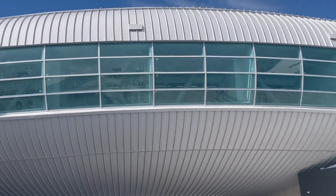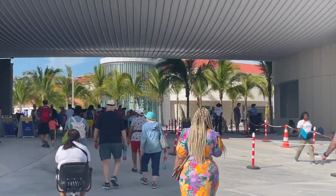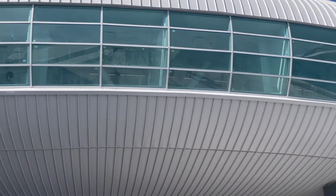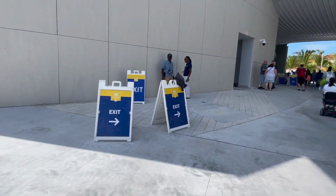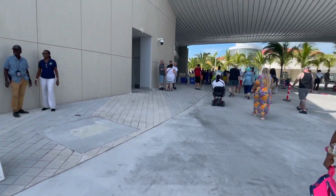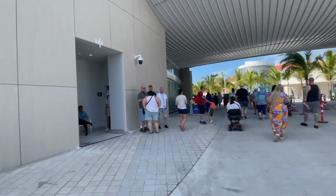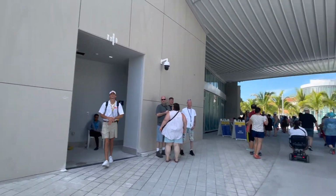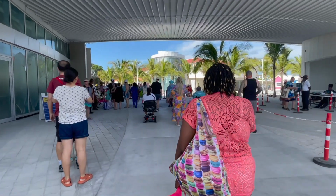Alright, so we have a lot of development here at the Nassau Cruise Port since December. This new gate, totally new. And you just walk out here, it says exit, and it seems like it dumps you into a new makeshift straw market. Oh, there's toilets. That's kind of cool. So a totally different experience.